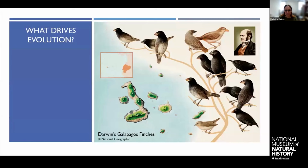In the top right is a color portrait of Darwin, a balding man in a brown vest and jacket. So, we're really focused on this idea of what drove evolution. So the spoiler alert answer to that is environmental change. That's a big, broad answer, but that's what it really boils down to. The driving force behind evolution is environmental change.